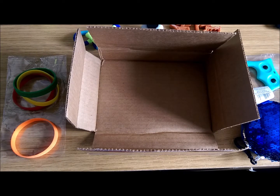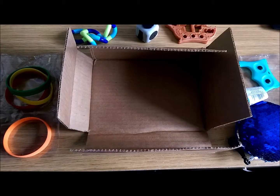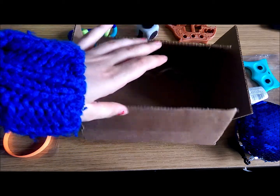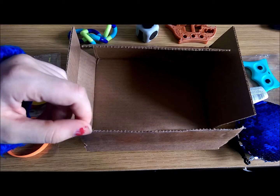Alright, well, that was the video. They all came in this box. The new ones came in this box. And I quite like this box. And my cat also likes to chew boxes, so I'll probably leave this for a bit before recycling it.